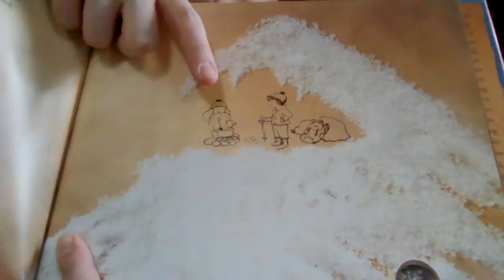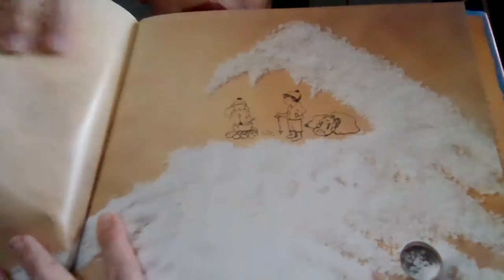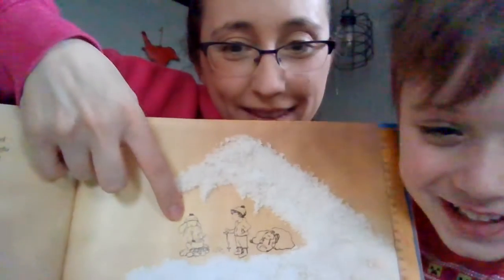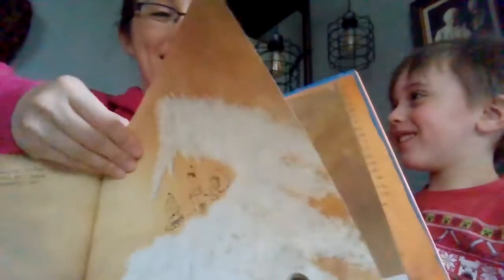Whoa, look at that. There they are in that cave. Hold on, Henry. Can you see? There's a little bit of a glare. There he is. Raspberry's cooking some beans. That's helpful. You see him cooking the beans? Over a little fire? Yeah. He's a stuffed rabbit cooking some beans.